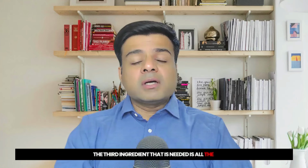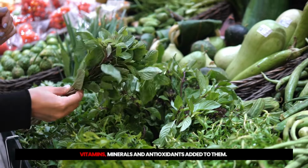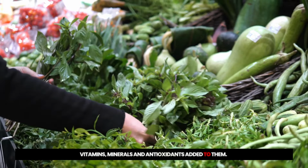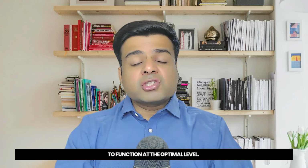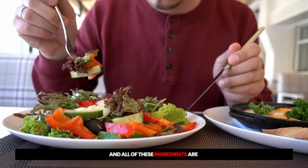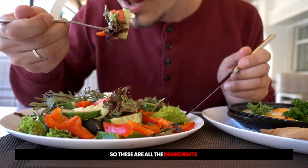The third ingredient that is needed is great quality vegetables which have the right quality of vitamins, minerals, and antioxidants added to them. Your body needs different kinds of vitamins and minerals so that it can run the proper machinery of your body, as well as it needs antioxidants. These antioxidants help your body's machinery to function at the optimal level, and all of these ingredients are needed to start your day properly. So these are all the ingredients needed for the perfect breakfast.